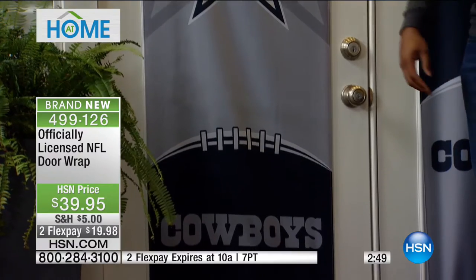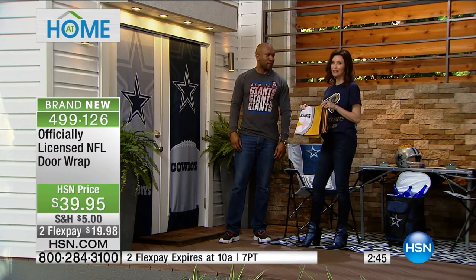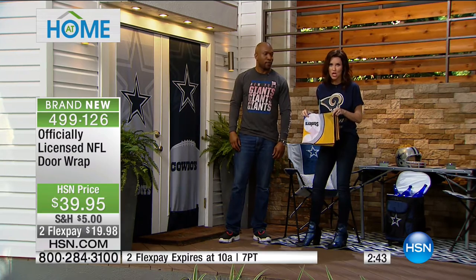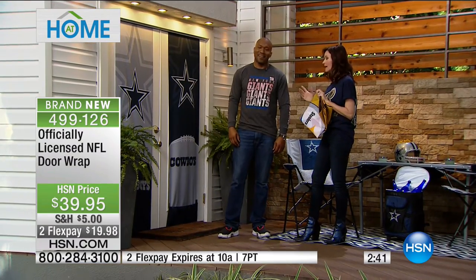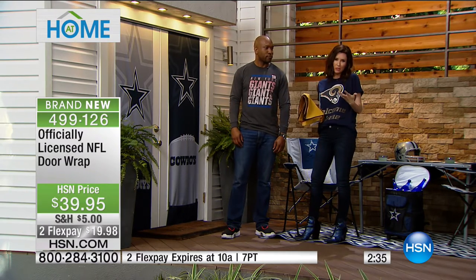Well, already, even though this is brand spanking new and the first time that you've ever seen it, already in several of the teams, we only have 20 left. So everybody found it online. They said, I've got to have this because nobody else has it. And you really want to be able to show your team spirit.